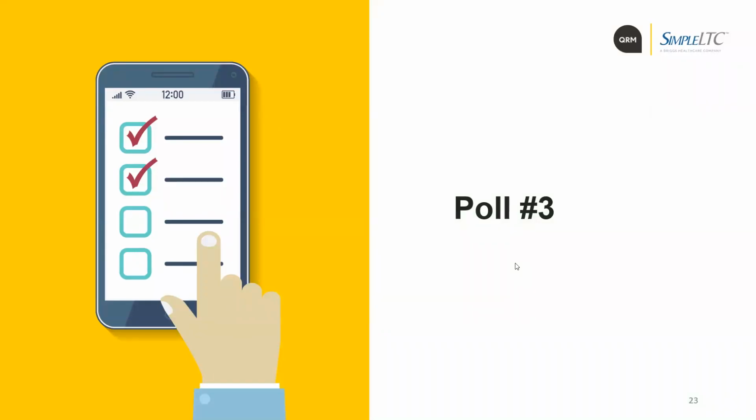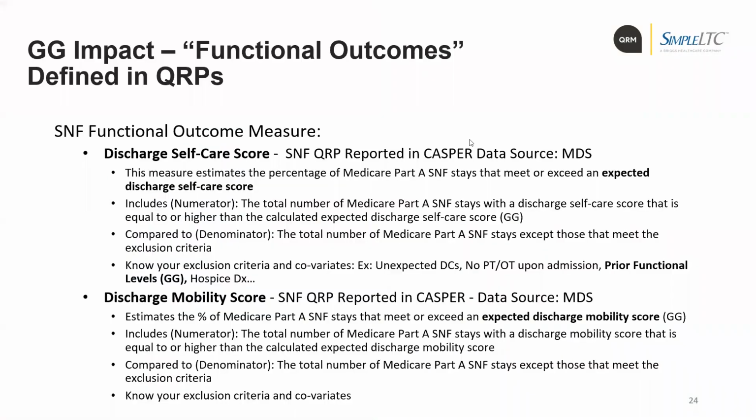As Susan touched on briefly, gone are the days when we only worried about the completeness of the MDS in regards to the SNF Quality Reporting Program, or SNF QRP. I'm going to spend a few minutes talking about Section GG's role in our quality measures and why accuracy is vital for the facility. So not only does Section GG need to be collaborative and accurate for payment purposes, but also for our quality outcomes.